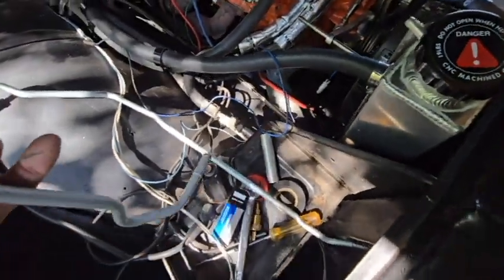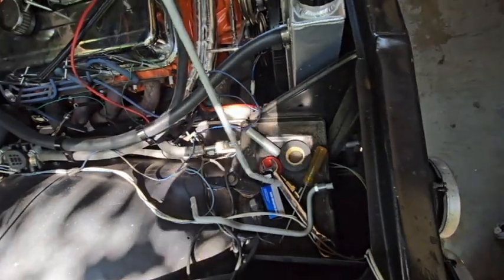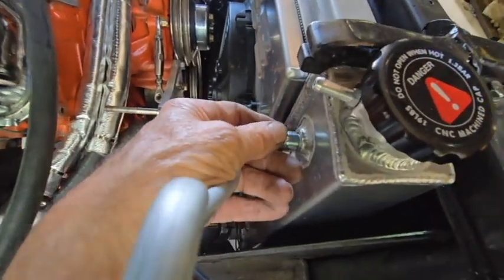These are the ones that I bought that I thought were gonna work. This one was gonna go way down low. It'd be perfect. But it's too big.